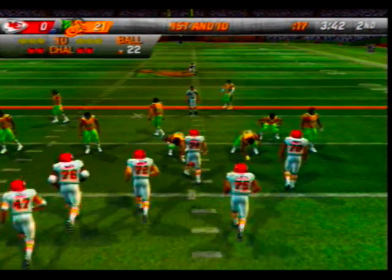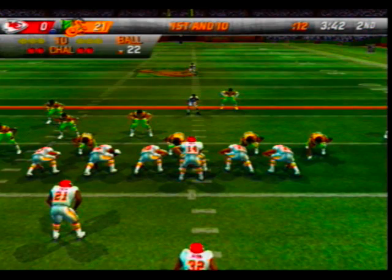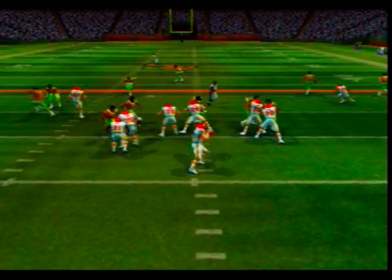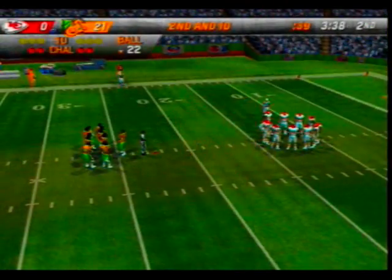All on their own 22. First and 10. The home team come out in a nickel package. Pass play here on first down. Throwing. Nearly intercepted. Hendrickson had his hands on it. I think he was invisible out there. Wasn't even seen. That's a break for the offense.